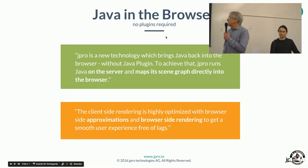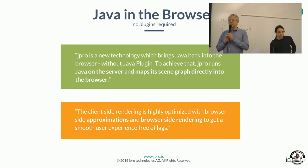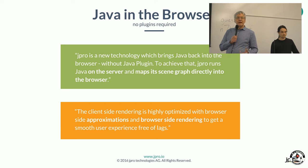So, here are some quotes from our web page. We will take a look at the web page afterwards because our company web page or product web page for jpro is actually done in Java as well. It looks like a classical web page done in HTML, but it's done in Java. And those are just some quotes from it. We are actually mirroring the scene graph of JavaFX to the browser and then doing all the rendering in JavaScript. So that's the way, in one phrase, the way it works.